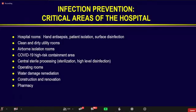And what are some of the critical areas of the hospital in terms of infection prevention? Well, first of all, we have all our standard hospital rooms, some of which may not be single patient rooms, but house the patients on the floor. Key to that is obviously the easy availability of hand antisepsis, patient isolation in individual rooms if they have an airborne or droplet disease, and surface disinfection. I already mentioned having clean and dirty utility rooms. We'll talk more about that.